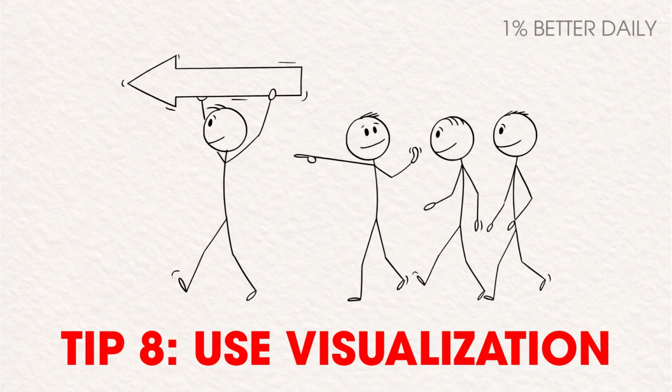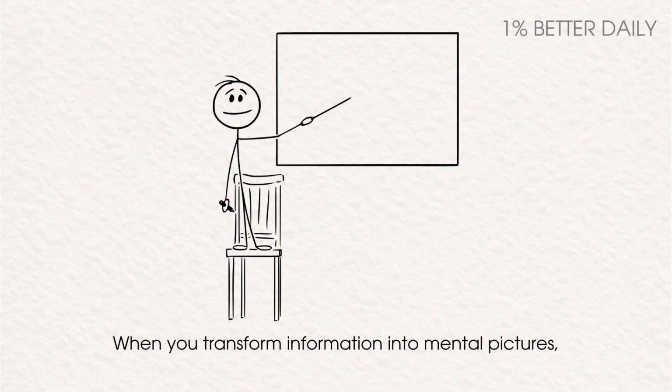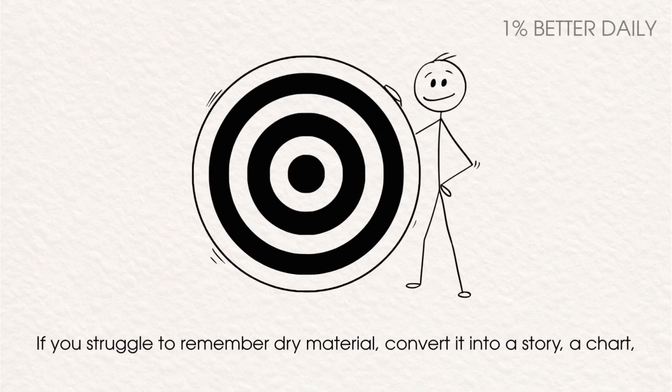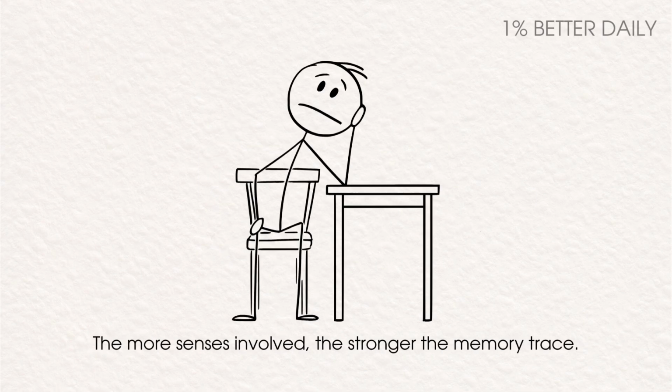Tip 8. Use visualization. The brain remembers images more easily than abstract text. When you transform information into mental pictures, diagrams, or mind maps, you activate additional neural pathways. Visualization creates emotional and sensory associations, making recall faster and more vivid. If you struggle to remember dry material, convert it into a story, a chart, or a symbolic image in your mind. The more senses involved, the stronger the memory trace.